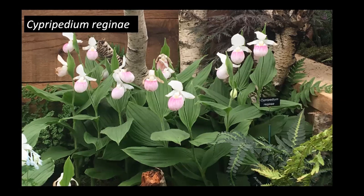Somebody who does a good job selling orchids, especially Cypripediums, will tell you this is not for the beginner, not for a novice gardener. You really have to site it and care for it. The ones that are easy are very easy, but even among these slipper orchids, the difficult ones can be pretty darn difficult. And they're expensive.